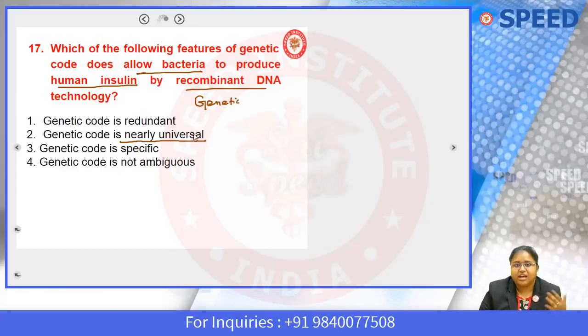That's why amino acids have been arranged accordingly. AUG codes for methionine, and it is also a start codon. So this will be the universal code for each and every region. That's why recombinant DNA technology, not only for the production of human insulin, is carried out by this process.